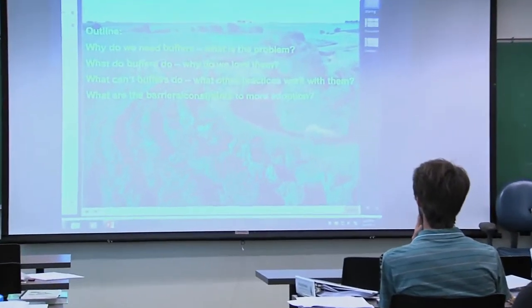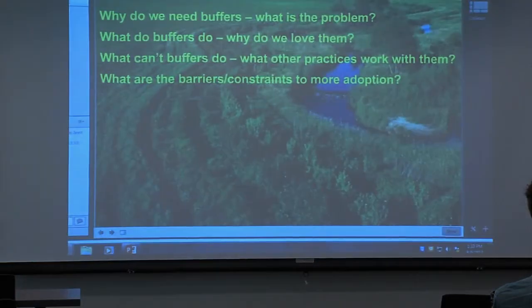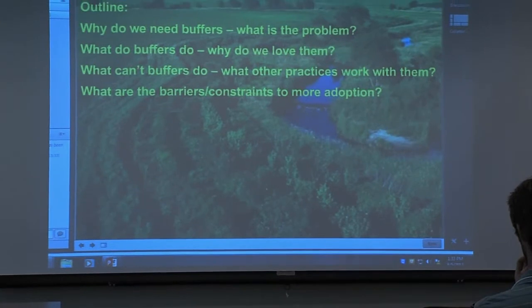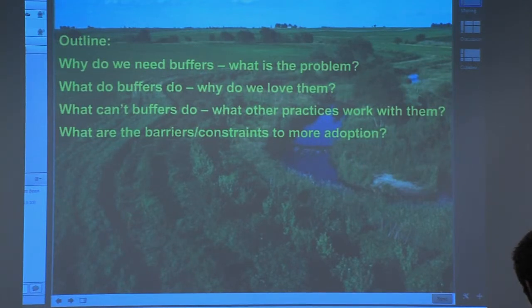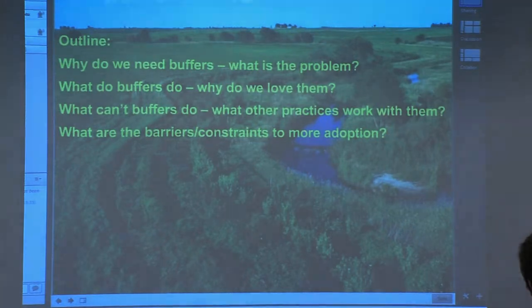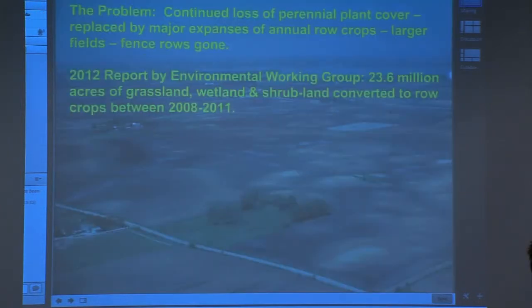So what I'd like to cover this afternoon is why we need buffers. In other words, what's the problem out there in the landscape? What do buffers do? Why do we love them? What can't buffers do? They can't do everything. And what other practices work with them? And what are some of the barriers and constraints to get more wide-scale, broad-scale adoption?